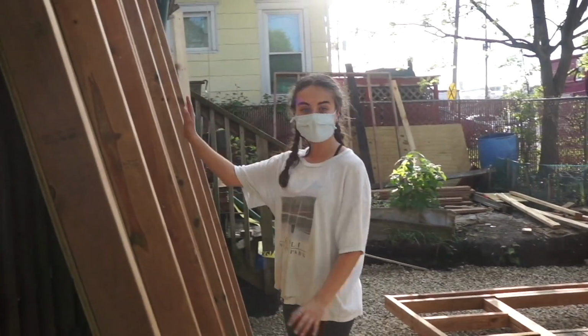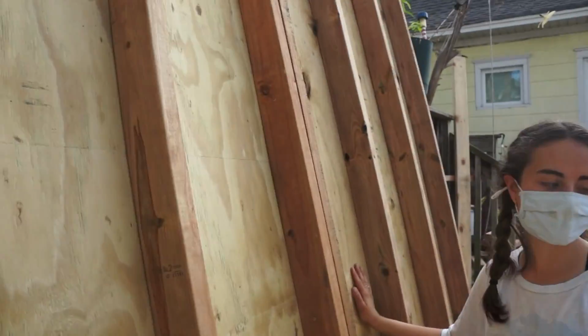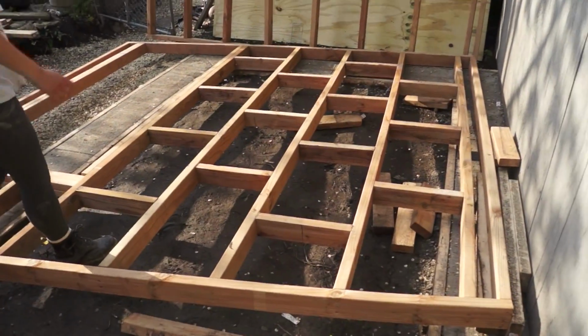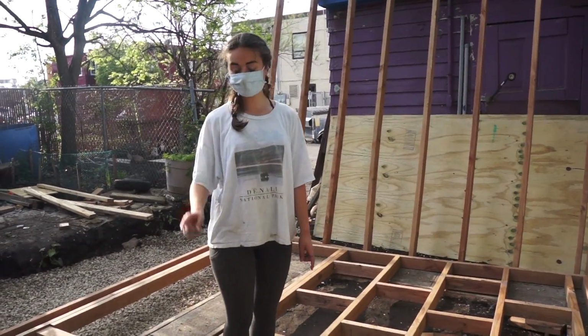We put plywood on this side. I don't know which wall it is. This is the north wall. North wall. So it's the one that's gonna go right there. And then we added in, what are these called? Purlins. Purlins? Yes. We added them into this wall. Yeah. That's the south wall.